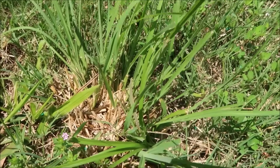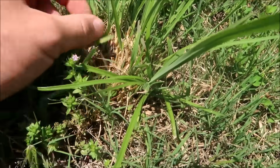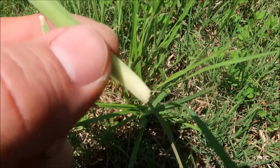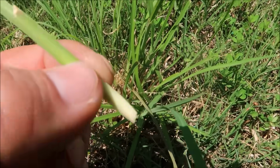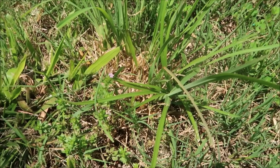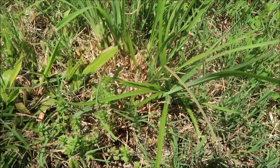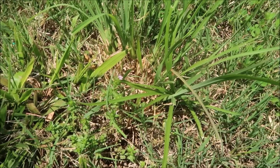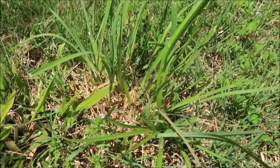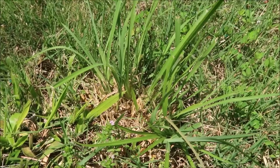Here's this weed, one of the tough ones. That's broom sedge. Usually you'll see it and it has a very flat base to the leaf there. You know, it's broom sedge, not actually a sedge. Another very difficult one to kill. Sometimes it's easy to pull up. This one is a little bigger. Sometimes it'll have a purplish tint to the leaf. Difficult weed to control.